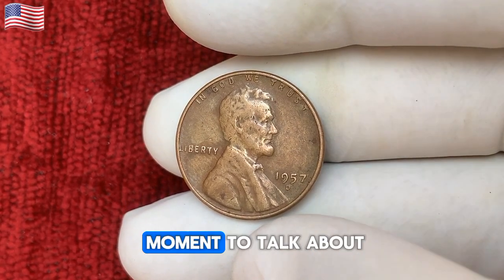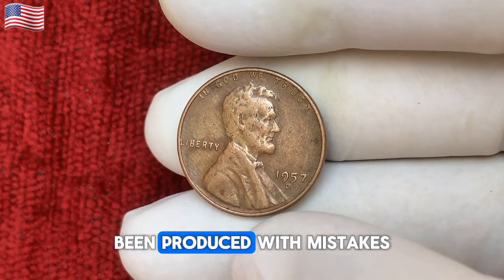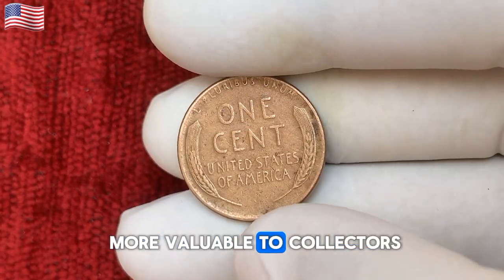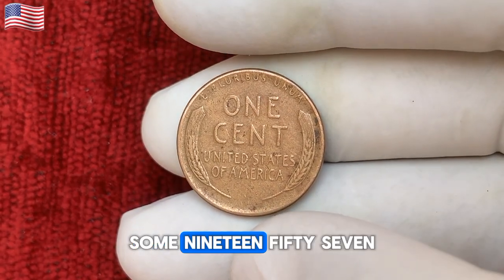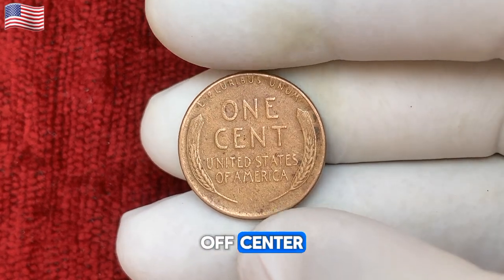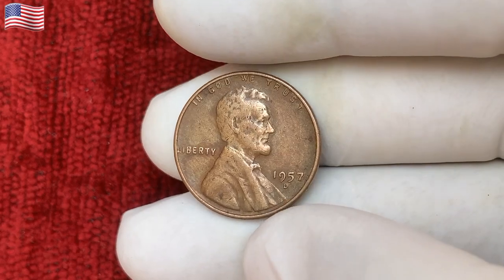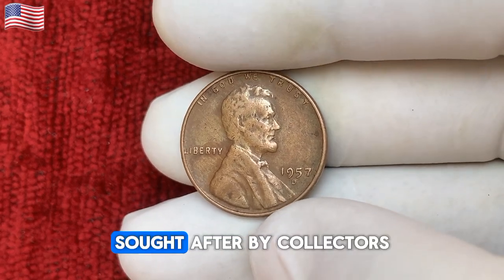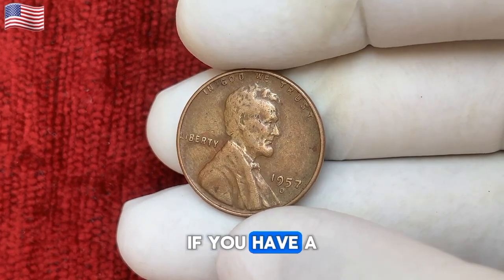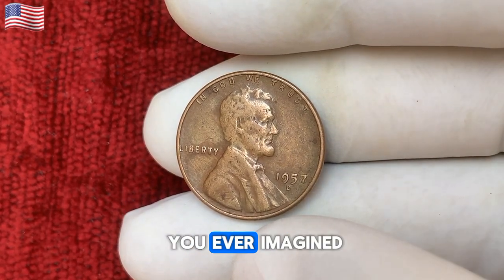Now, let's take a moment to talk about error coins. These are coins that have been produced with mistakes during the minting process, which makes them even more valuable to collectors. Some 1957 Lincoln wheat pennies have errors, like double strikes, off-center strikes, or even coins with design variations. These types of errors are highly sought after by collectors because they're unique and hard to find. If you have a 1957 penny with an error, it could be worth a lot more than you ever imagined.